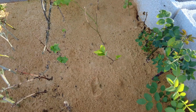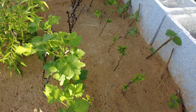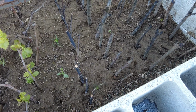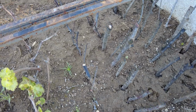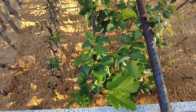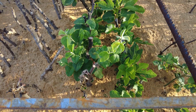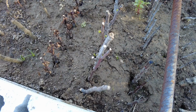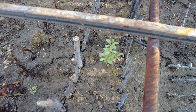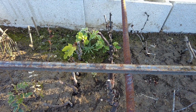Here we have blueberries growing well, and also some blackberries, grosella. In the soil, doesn't look good. In the sand we have fig and plum and quince. In the soil we have figs and then some plum, and then we have the quince.